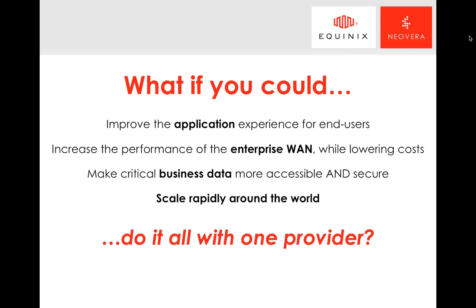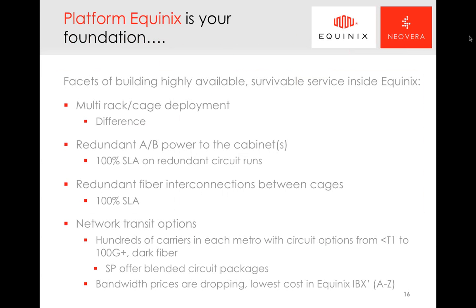But what I want to focus on is having the ability to deploy a solution that meets all of your objectives around latency, application response time, or certain other application tolerance limits. I'm going to show you how with Equinix you're able to do that with one provider, one data center company, and how we can start building the solution by getting the base level done first with Equinix, and then moving up the stack through the networking providers that are in our facility. Ultimately we're going to talk about how Neovera provides their solution on top of that to provide a highly available solution.